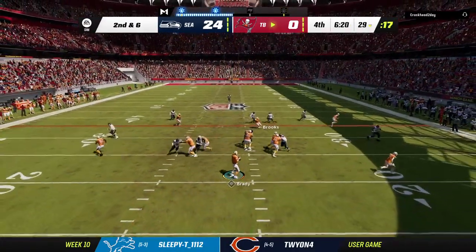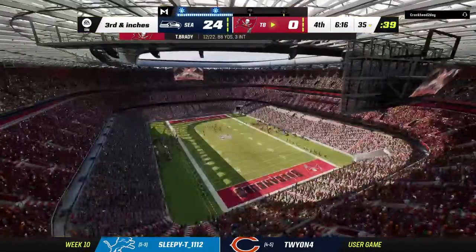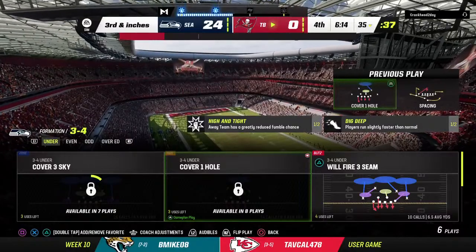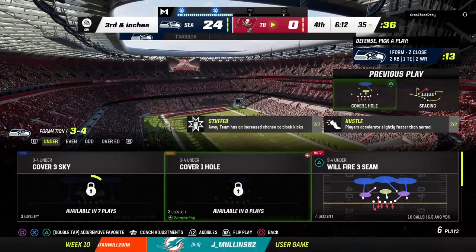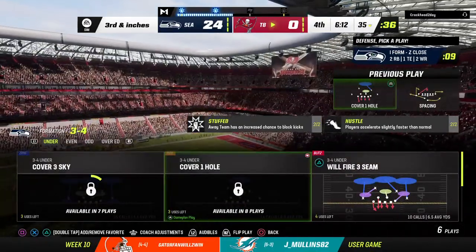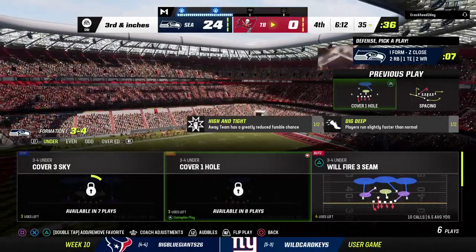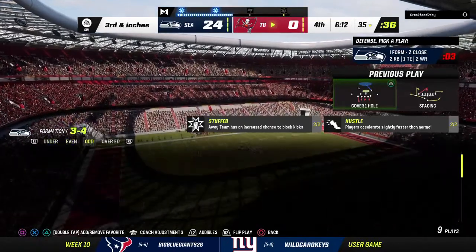From the 29, Brady. Over the middle, he finds Godwin, complete. And he gets this to the 35. Good for a gain of 5. You got the big lead defensively. Willing to give him that underneath stuff, right? And this is why you work on your tackling. Tackle him after the catch, inbounds, keep the clock running. Just go ahead and bleed the game out that way.